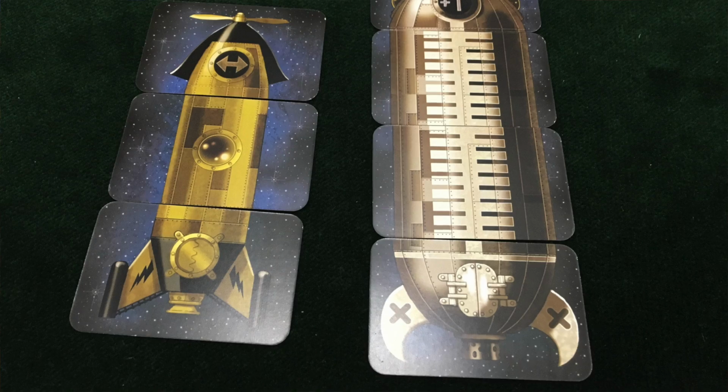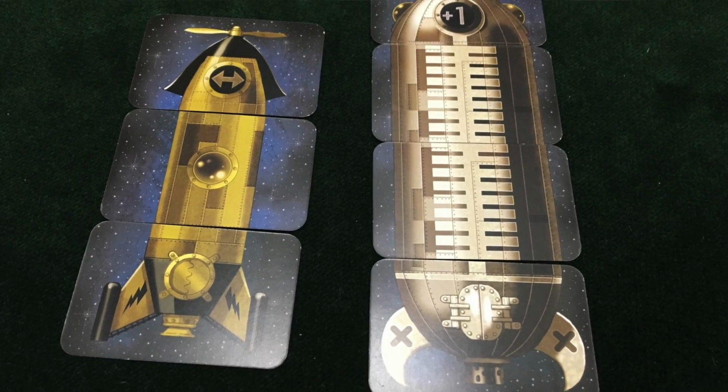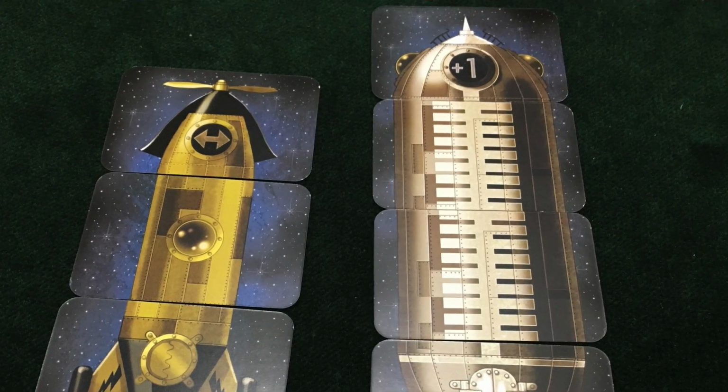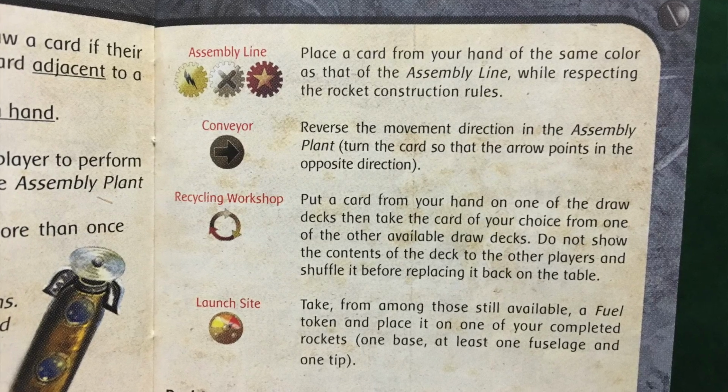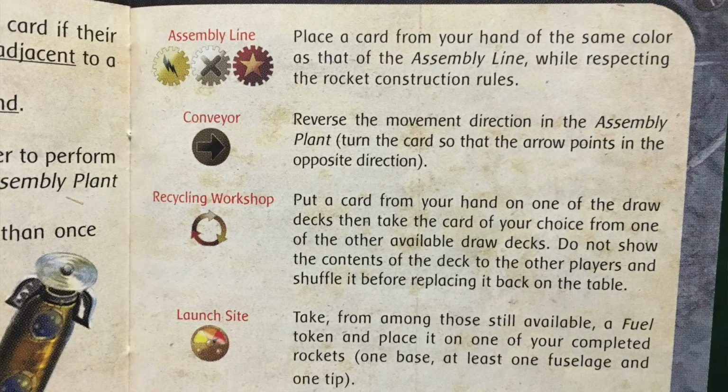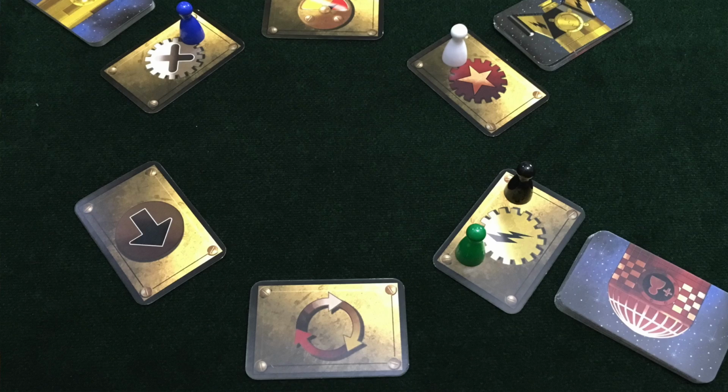At the end of the game, you're going to get points for having completed rockets and some bonus points for different nose cones, things like that. You also earn some special abilities throughout the game that let you move around the factory, around the circle in both directions, and give you a few other different powers. The gameplay is clean, it's simple, but it's very clever. And for a set collection game, this one does it really, really well.